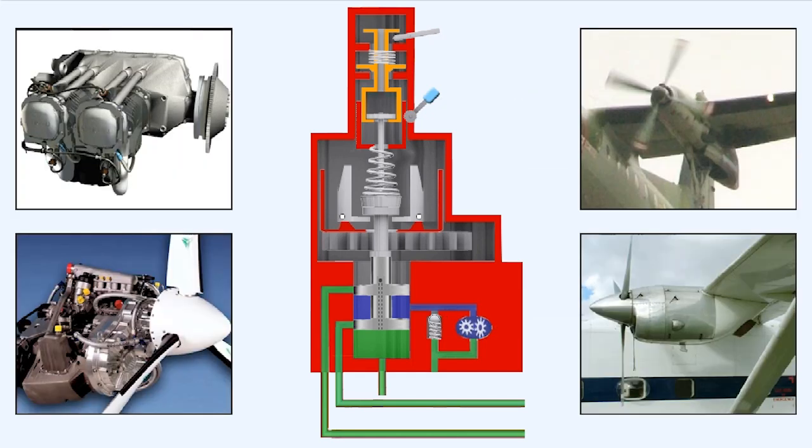Control units with feathering mechanisms may be found on both turboprop or reciprocating aero engines. Dependent on the manufacturer and type of propeller system, the controller may be known as a propeller governor, a constant speed unit, CSU, or a propeller control unit, PCU. For the remainder of this lesson, we'll refer to the unit as the propeller control unit, or PCU.